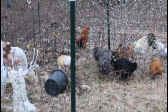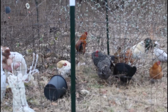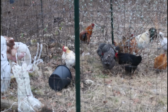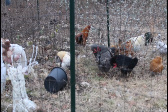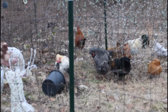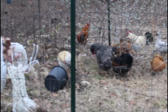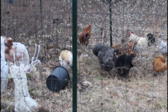Then you have the olive eggers. They lay pretty green, olive green color eggs. And those are a mix between a dark brown egg layer, like a Marans or a Welsummer, or people have also mixed like the Buff Orpington, as long as the eggs are a dark egg layer. And they mix them with a blue egg layer, whether it be an Easter egger or an Araucana.